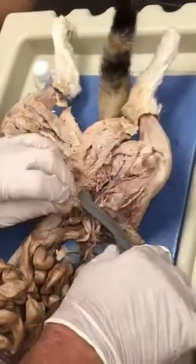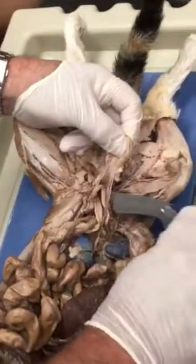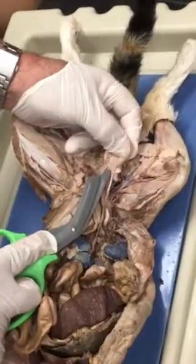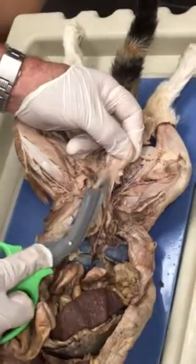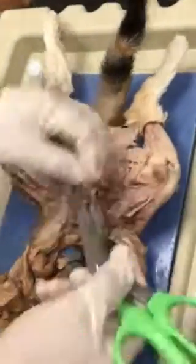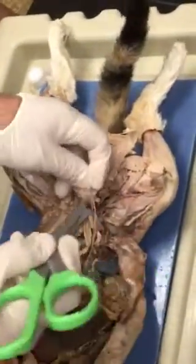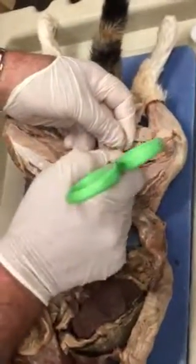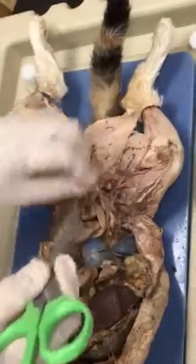Urethra. See the urethra right there? See the two ureters here from the two kidneys? See them? What's that area of the bladder called right there? The neck? If you look in your book, there's a nice little picture of a bladder that's been opened up, and you can see where the actual openings are for the ureters on the inside, and it's labeled as trigone.